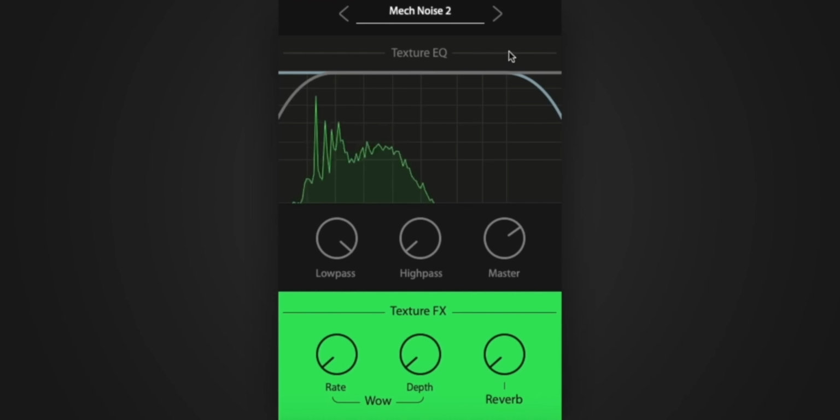All right, some lo-fi and ambient sounds. Textures by Clark Audio is a free plugin that gives you dust, crackle, mechanical noise, nature environments, and more.